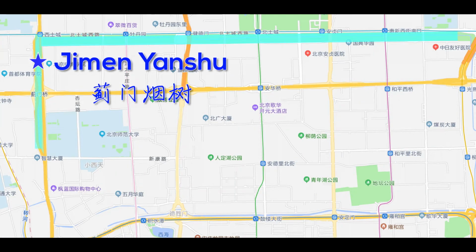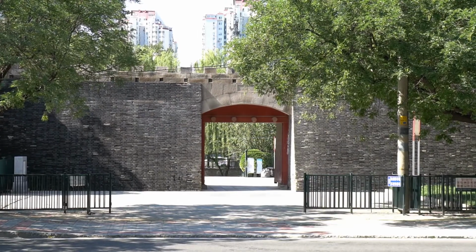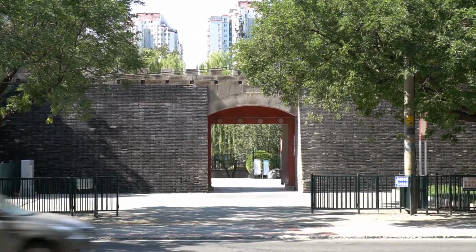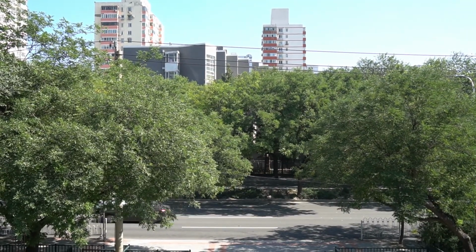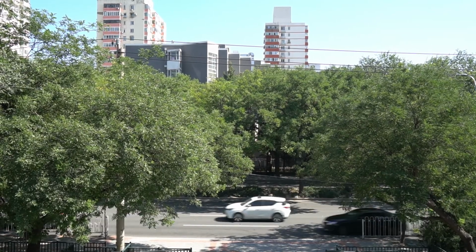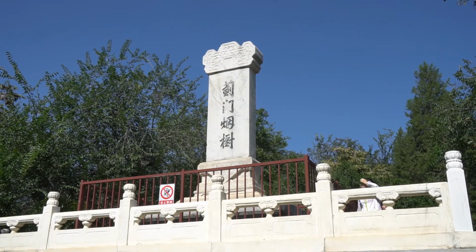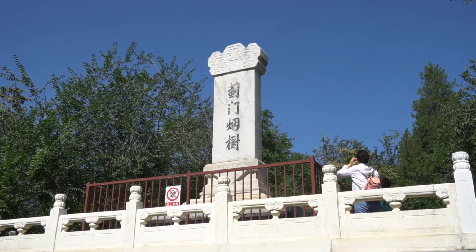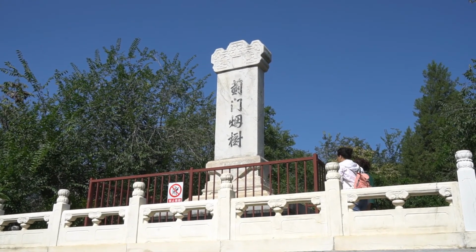Jiwen Yanshu is one of the eight great sites of Yanjing, the places of historic interest and scenic beauty in and around the capital of ancient China. It is said that Jiwen Yanshu was a luxuriant place for tourism. Today, we can only see a stone tablet at this point.